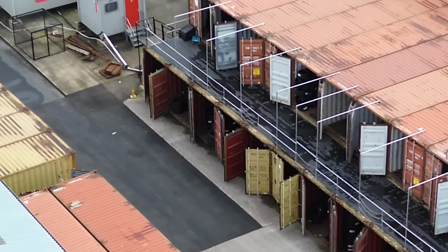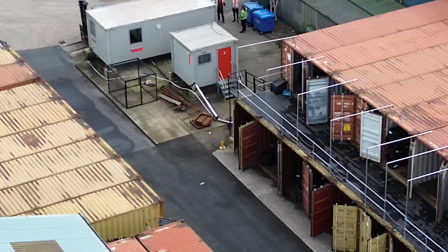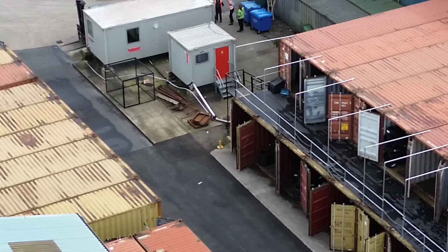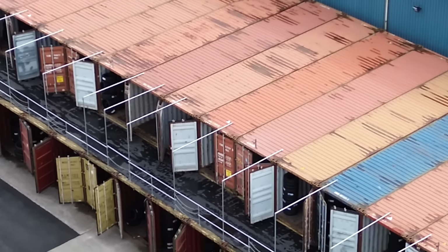Just trying to see if there's any sort of... Is that a stairway there? Is that it? Blimey, that'll be a big job. Oh, unless they put a forklift up to it and then you can just lift them off the forklift and then sling them in. Yeah, they'll probably do that.